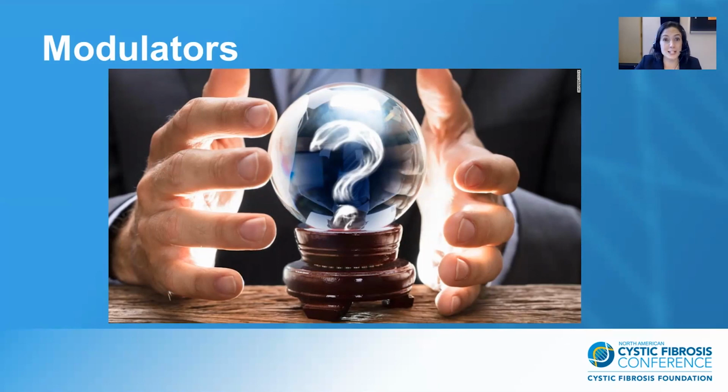So even when they're on modulators and they're doing really, really well and they're participating fully in life and having these amazing experiences, we're going to keep following them. They're going to keep aging, and we're going to need to see them when that time comes.